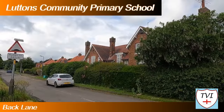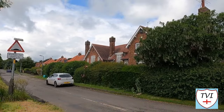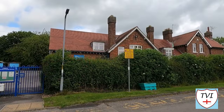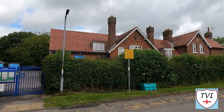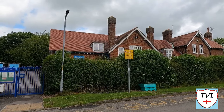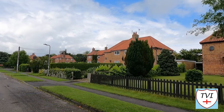Now we're at the school after walking up a shallow hill. This is Lutton's Community Primary, which serves both Lutton villages, Helperthorpe, Kirby Grindelithe, and a few other villages we've yet to cover. The school is a neat structure of brick, originally erected in 1864 to accommodate 60 children at the time. It's on the very end of Back Lane, and this is our ticket back to the start.